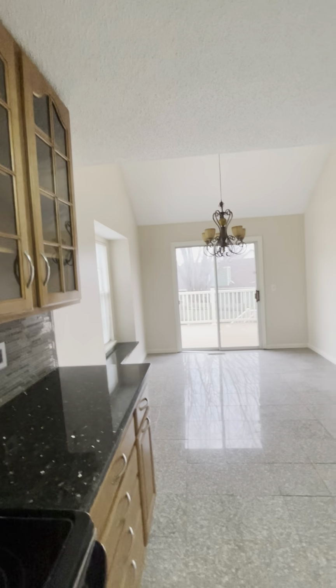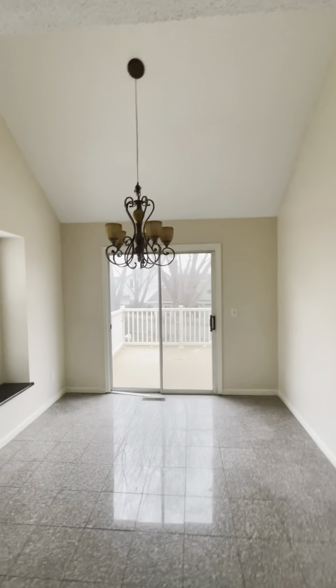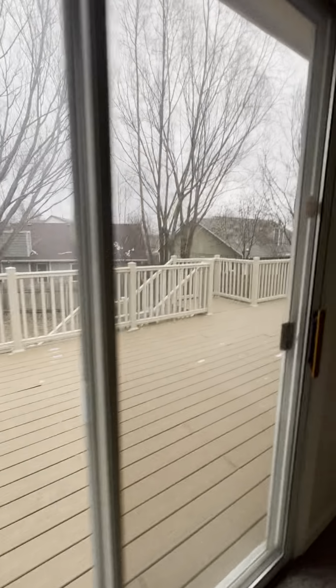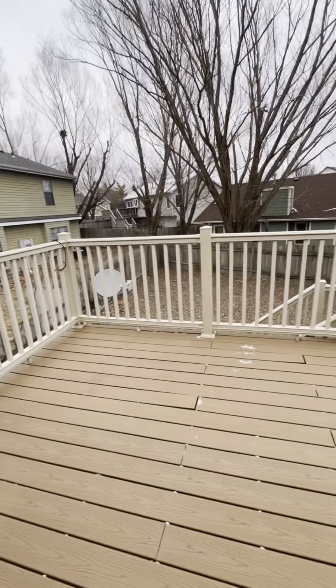Okay, so here is what would be considered the dining room space. You can see the light fixture hanging over where the table would be, and another little wedge bench here by this window that is facing the neighbor here. So walking out into the back, there is a pretty large deck on the back of this property.